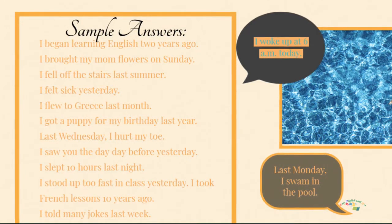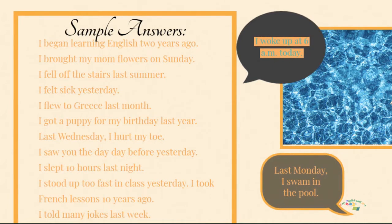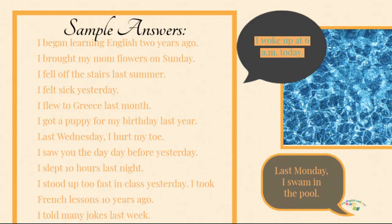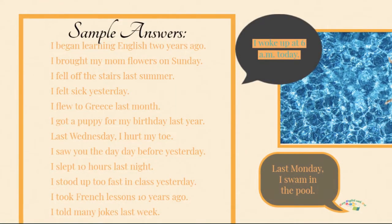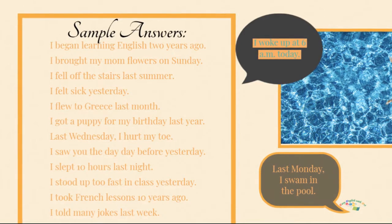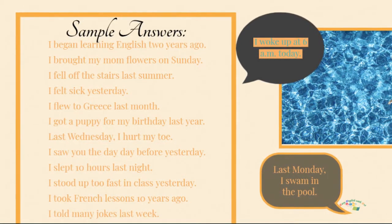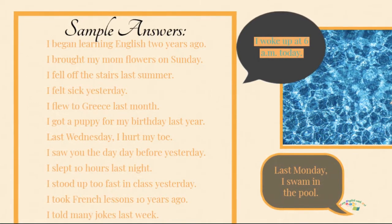I got a puppy for my birthday last year. Last Wednesday, I hurt my toe. I saw you the day before yesterday. I slept 10 hours last night. I stood up too fast in class yesterday. I took French lessons 10 years ago. I told many jokes last week.